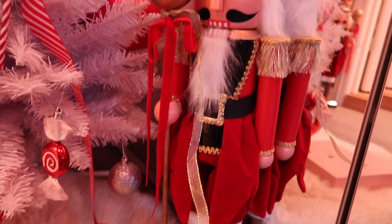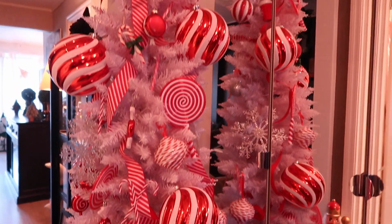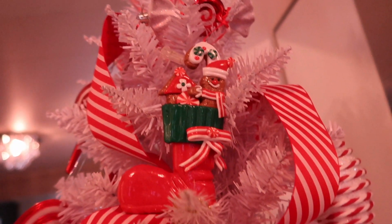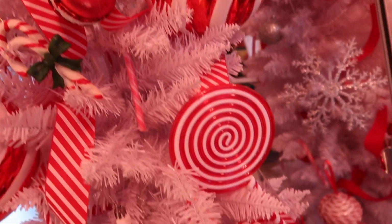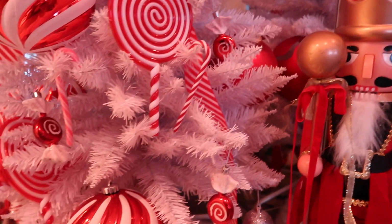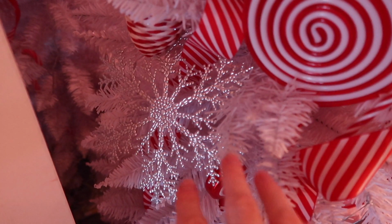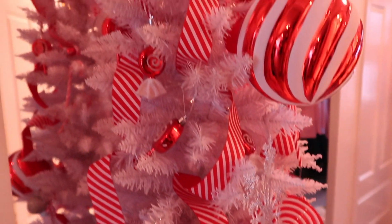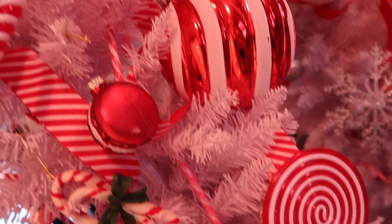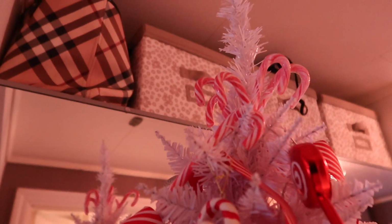So the first thing you see when you come in is actually this candy cane themed tree that I also had last year. So this one is new. Really love that one. Then all of the other ornaments are pretty much from last year. And I'm very happy with how the ribbon and everything came out this year. So I added this one that I used on the table last year on the tree. And I also added a lot more ornaments. So this is how the tree came out. As a topper, since we didn't have a star, I just added a bunch of candy canes.